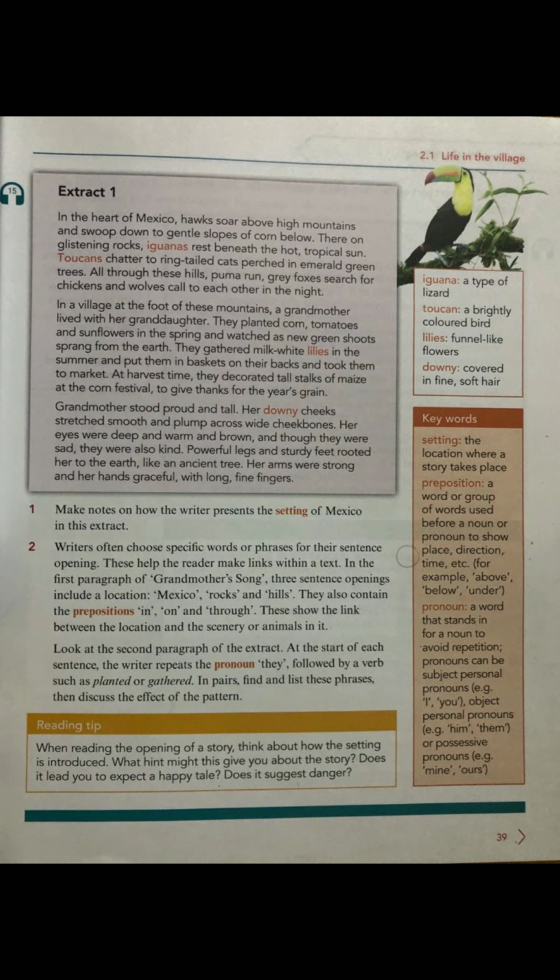Ancient means very, very old, right? How is a very old tree? Its roots have spread, it's there to stay, not to be uprooted, right? And they tell her about her arms also, which are strong but graceful at the same time.